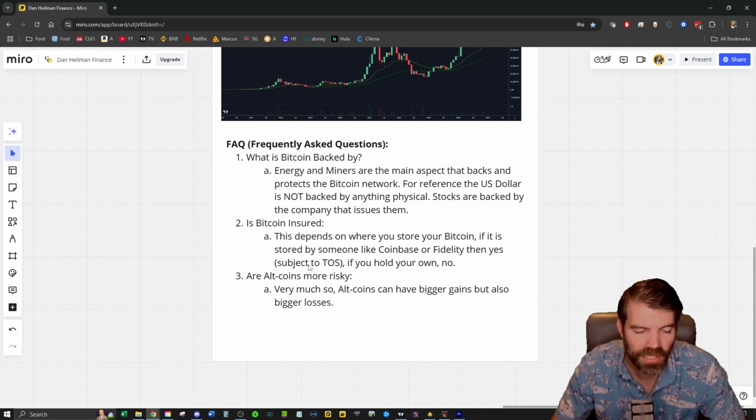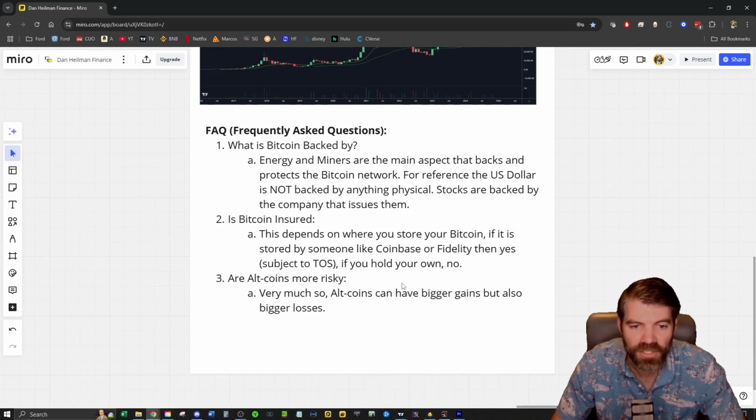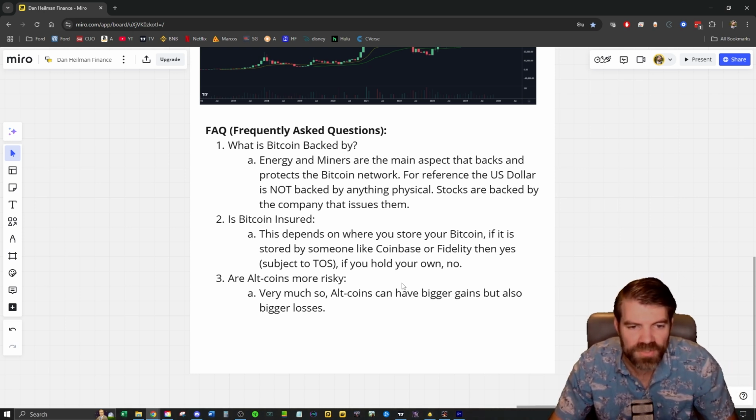Is Bitcoin insured? Now, this only depends on where you store it. So if you hold your own keys, if you are storing your cryptocurrency on your computer or on your phone via a wallet, or even on a USB thumb drive, it is not insured. But if you hold it on Coinbase or Fidelity, then you're subject to their terms of service, and usually all of those assets are backed. So if something happens, Coinbase will get your money back, Fidelity as well. If you're holding some of these ETFs, they are insured. So that's important.